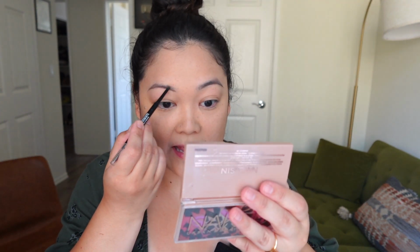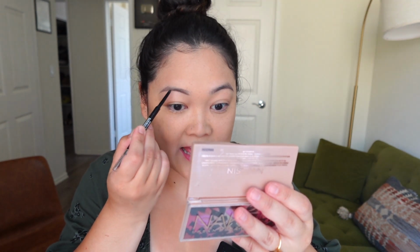So once you pick your package and then you book your date, then this is the fun part. You get to design your layout that you want.